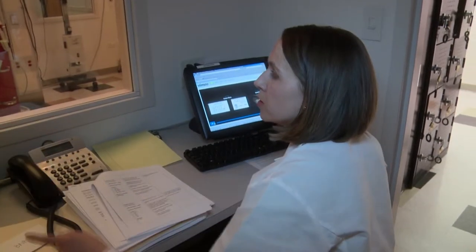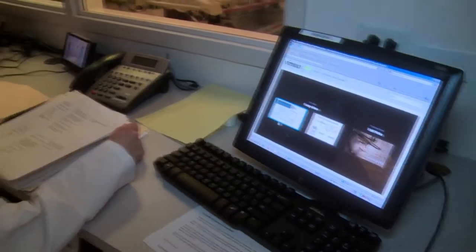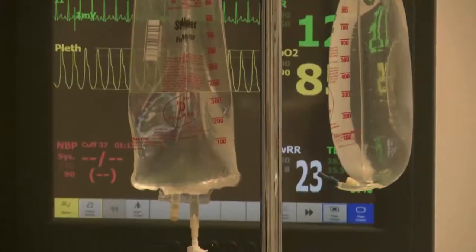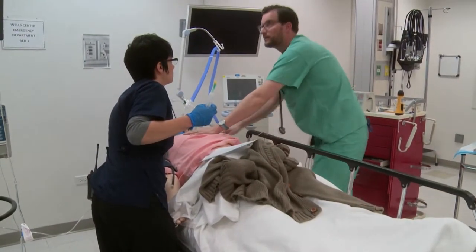Our pharmacist is working on TPA in the background. Dr. Margaret Sandy directs an emergency room simulation center where she and her students conducted a study with the sharklet film, covering surfaces like cart handles and drug vials.